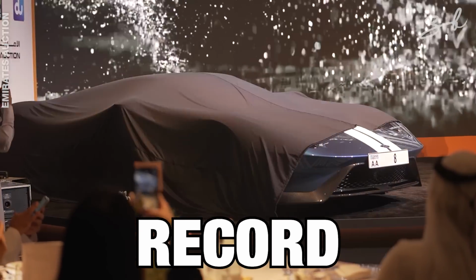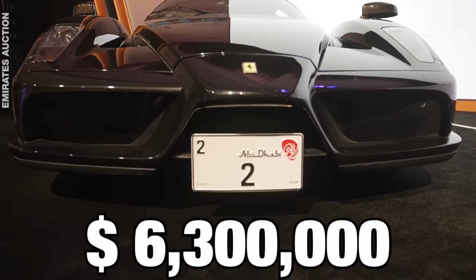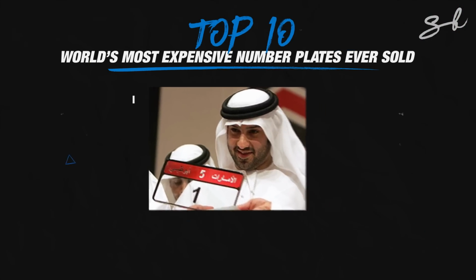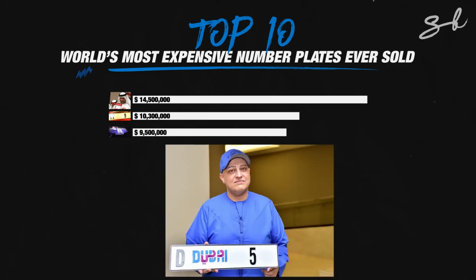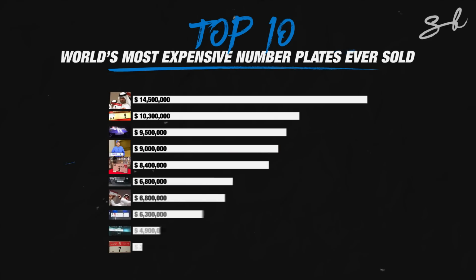AA8 set another world record and sold for $9.5 million. And at the charity auction in Abu Dhabi, the ultra-exclusive number 2 plate sold for $6.3 million. In fact, the top 10 most expensive number plates ever sold globally all come from the UAE, and almost all of them were bought at different charity auctions. There's the $14.5 million number 1 plate in Abu Dhabi, AA9 for $10.3 million in Dubai, the AA8 plate in Dubai for $9.5 million, D5 for $9 million in Dubai, a redesigned number 1 plate in Abu Dhabi for $8.4 million, followed by a list of others, all from the UAE as well.